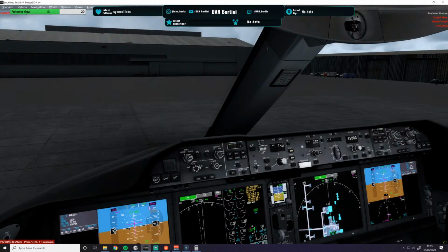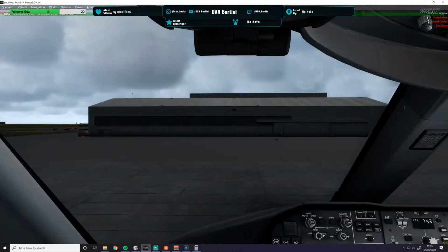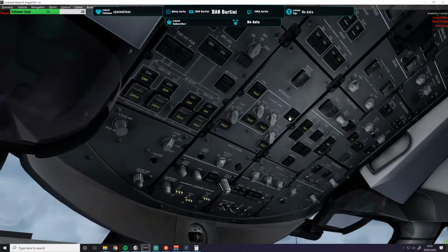All these parking brakes. There we go. All engines clear, start our wheel. Here we go then.